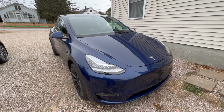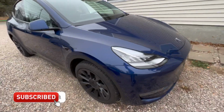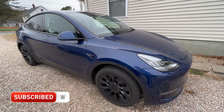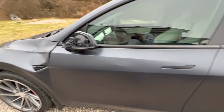So guys, this is not the Model Y Performance that you're used to seeing on this channel. Actually, this is my wife's 2021 Model Y Long Range. Super nice. It's a great vehicle. Love it. And the reason why I'm showing you this is because we're going to pan around to mine.